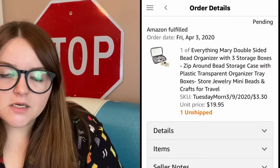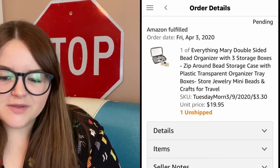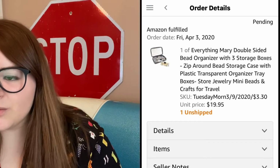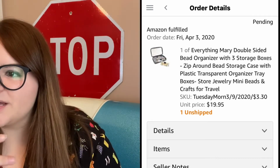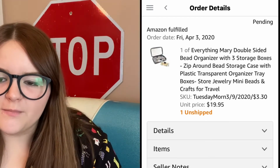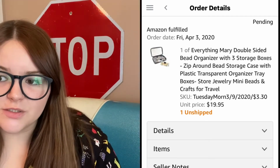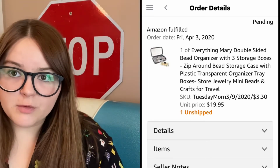Next item is another retail arbitrage score from Tuesday Morning. It's not really a category of things, but it was a jewelry and bead organizer that I got for $3 plus tax, so $3.30, and it sold for $19.95, so I'm happy with that.